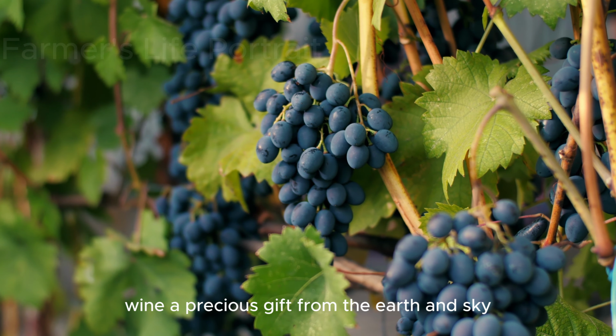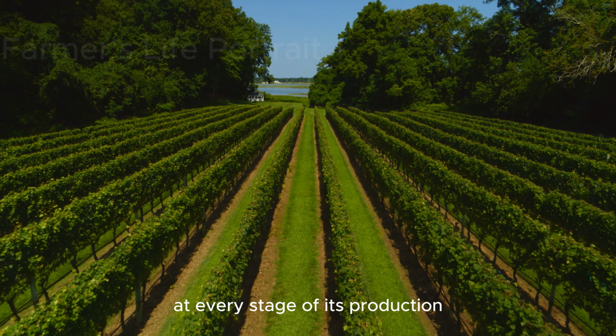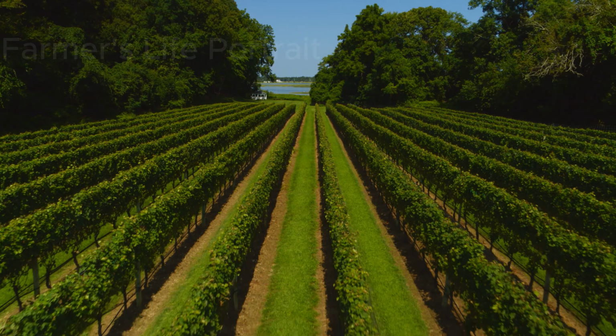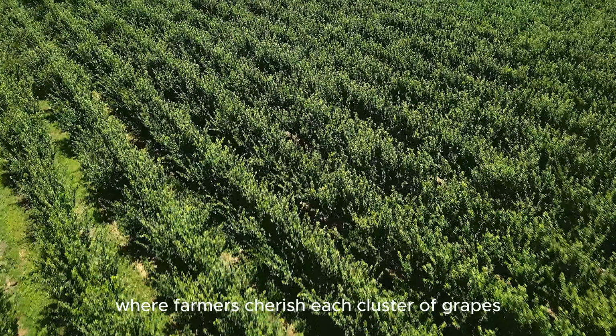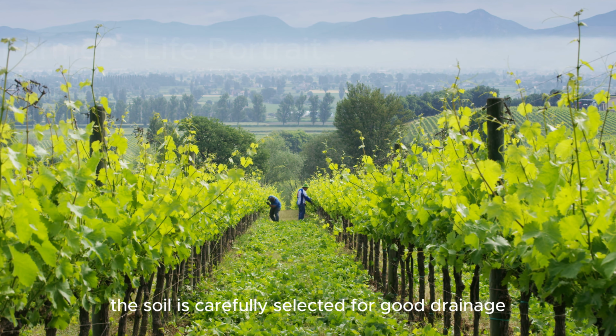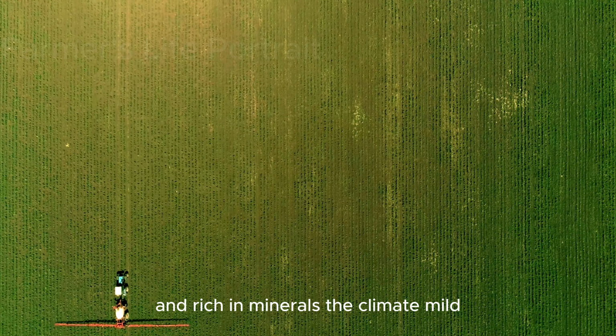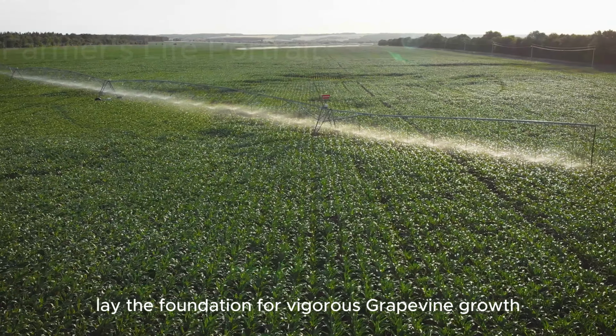Wine, a precious gift from the earth and sky, is the result of meticulous care at every stage of its production. Everything begins in the vineyard, where farmers cherish each cluster of grapes as if they were precious gems. The soil is carefully selected for good drainage and rich in minerals. The climate mild. All these factors lay the foundation for vigorous grapevine growth.